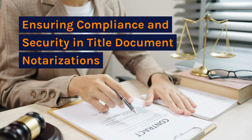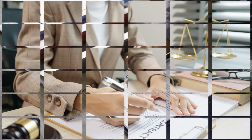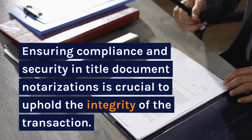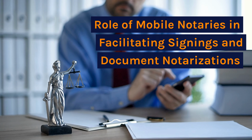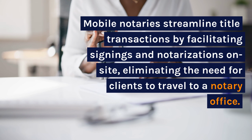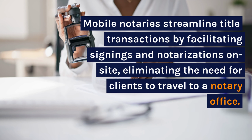Ensuring compliance and security in title document notarizations. Ensuring compliance and security in title document notarizations is crucial to uphold the integrity of the transaction. Role of mobile notaries in facilitating signings and document notarizations. Mobile notaries streamline title transactions by facilitating signings and notarizations on site, eliminating the need for clients to travel to a notary office.